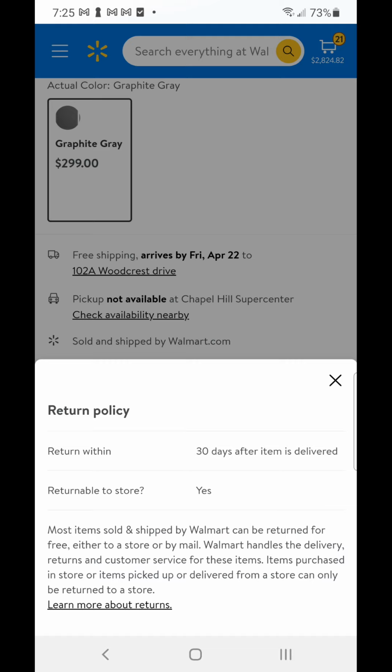So my understanding is I would return the unit to the store. They would record the information that they received the unit. And at that point, you would have confirmation and I would receive a credit on the original payment method.